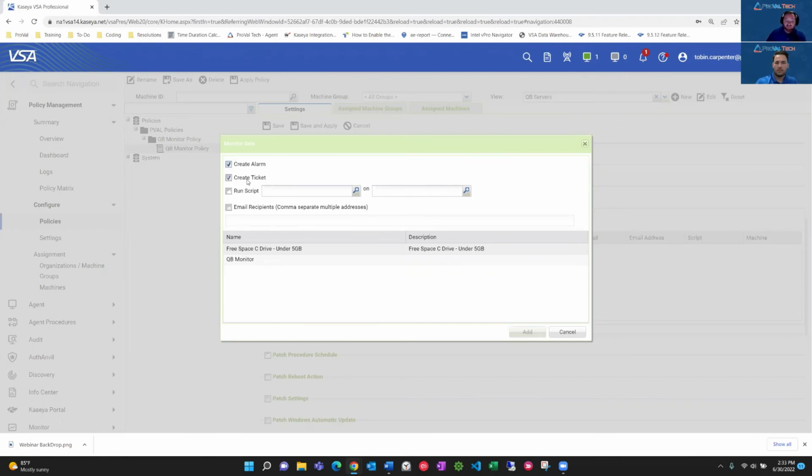Create ticket will generate a ticket into an integrated PSA, such as BMS. If you're using something like MSP Assist, it'll also generate tickets into Autotask and Manage. For the purposes of this, I'm going to uncheck. Run script will allow you to fire off a script on the machine in question or any other machine within the VSA. For example, a script that starts a service or a process.